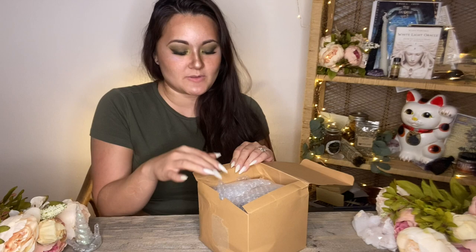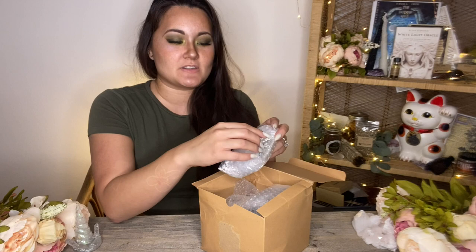We have, okay, so she has bubble wrap. Usually she has her stuff wrapped in moss, like Spanish moss, so really natural packaging. That's something you can typically expect in her boxes. But I told her not to worry about it for me since I am already a loyal customer of hers, and rather to focus on you lovely people.